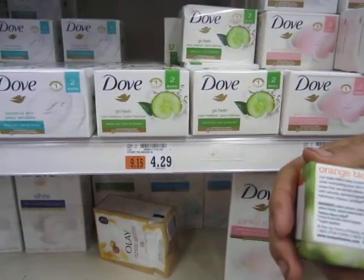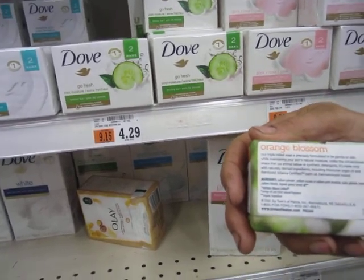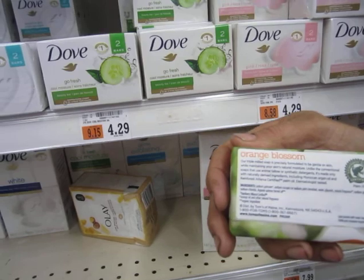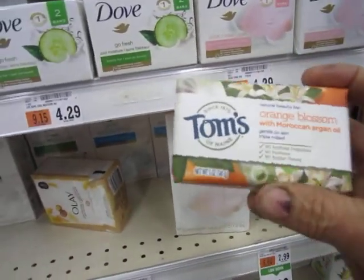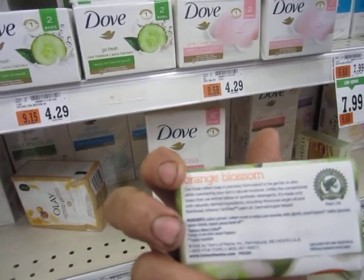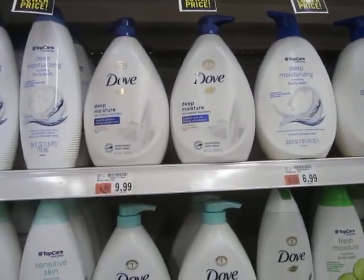Okay. Our triple milled soap is precisely formulated to be gentle on skin, blah, blah, blah. Unlike conventional soaps that use animal tallow or synthetic detergents, it's made only with naturally derived ingredients. Yes, it is Rainforest Alliance certified, guess what? Palm oil, the number one ingredient in this is fucking palm oil, but it is Rainforest Alliance certified palm oil. Yes, Rainforest Alliance certified. I think I've done a rant or two about that.